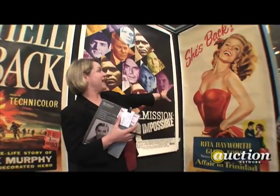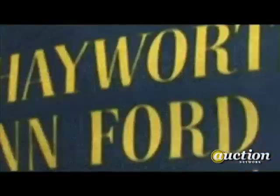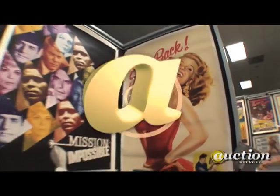The point is she's back, and so you're immediately compelled into looking at what she's back in, and then you have to read the whole poster to figure out it's Affair in Trinidad. But this is why posters work. They make you take note, and then they make you go see the movie.